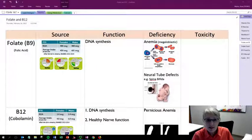When studying vitamins, it's common to look at folate and vitamin B12, or cobalamin, together. At first, they can seem like an odd couple. Food sources of folates are primarily plants, and for B12, it's almost exclusively from animal-based foods.